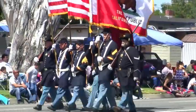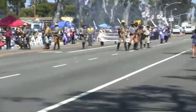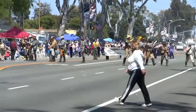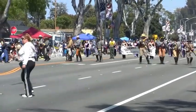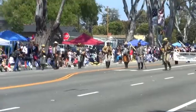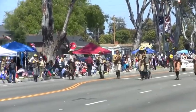Their national colors and weapons are replicas of Civil War originals. All members are descendants of men who fought to preserve the Union from 1861 to 1865. The color guard marches today to honor the sesquicentennial, the 150th anniversary of the first year of the Civil War.